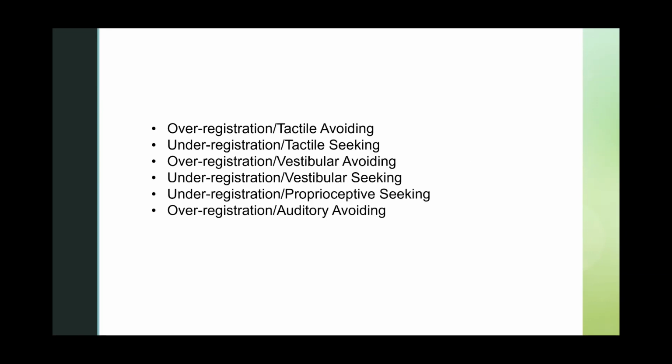Now, you can either over-register or under-register sensory input. An understimulated or overstimulated sensory system can give different effects. Sensory avoidant kids, for instance, might avoid one type of texture or be very sensitive to touch to a point that it might be painful for them. Sensory seeking kids, on the other hand, might be too clingy, constantly wanting hugs and seeking any form of touch.